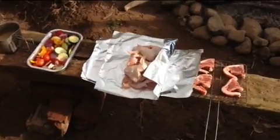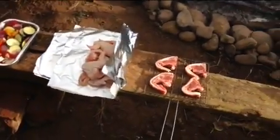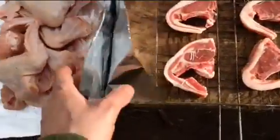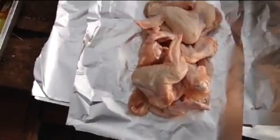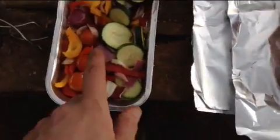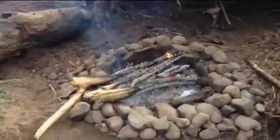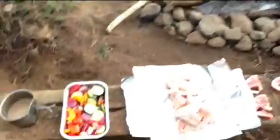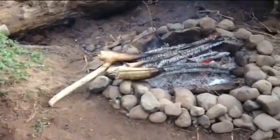Okay, so for lunch, as in dinner, I'm hungry now and I want to eat. I have 4 lamb chops, I have chicken wings. I'm just going to do them plain and roast them in the tin foil, and vegetables I'm just going to wrap in tin foil again in the tray and slow cook them in the fire. So yeah, first meal of the year in this fire pit. Exciting.